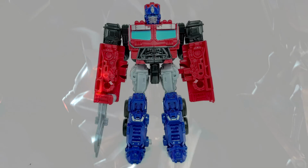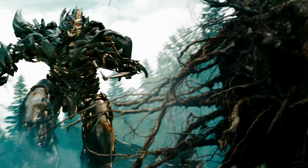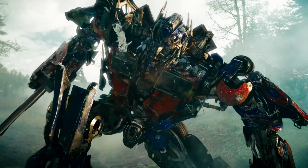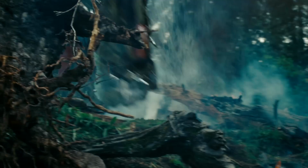Something that you'll notice about this new Optimus Prime toy is that he has his retractable Energon sword that was introduced in the Bay films as opposed to the classic G1 one. So if you're one of those fans that misses some of those Bayformer elements, then look forward to seeing Optimus Prime go crazy with his blades like he did in that epic forest fight scene from Revenge of the Fallen.